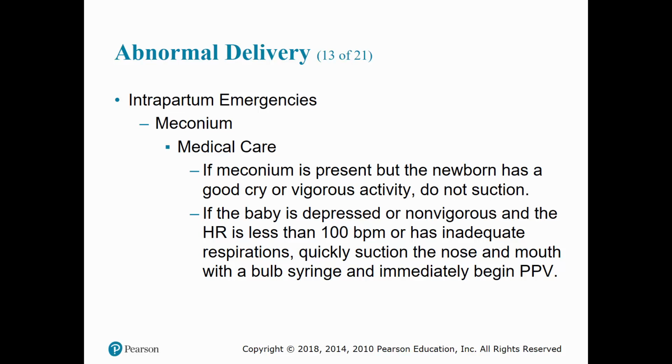If meconium is present but the newborn has a good cry or vigorous activity, do not attempt suctioning. If the baby is depressed or non-vigorous and their pulse is less than 100, you want to quickly suction and begin positive pressure ventilation.